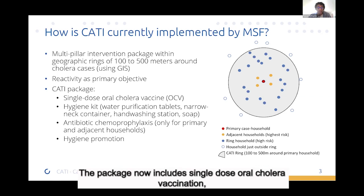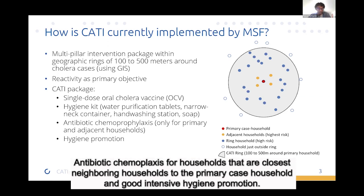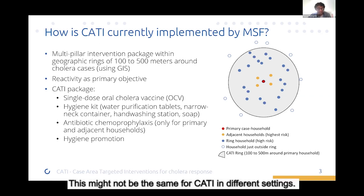these interventions. The package now includes single dose oral cholera vaccination, a hygiene kit with point of use water treatment, a container to store water, soap, a handwashing station, antibiotic chemoprophylaxis for the households that are closest, the neighboring households to the primary case household, and intensive hygiene promotion. This might not be the same for CATI and others in different settings.